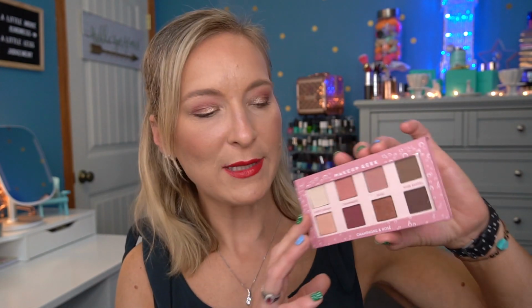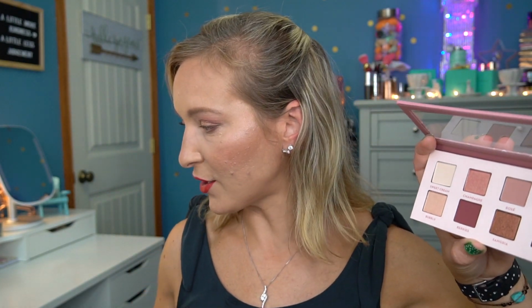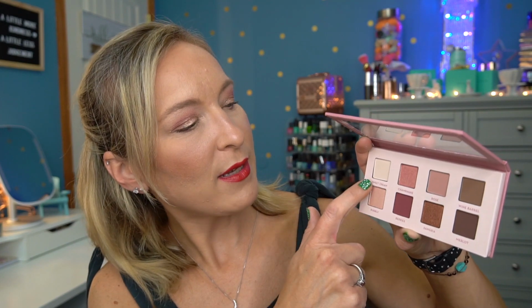Then I picked up this one here. This is the Makeup Geek Champagne and Rosé. So this one has some more rosy tones. As you can tell, it's more fallish. It kind of reminds me of the one I just showed you, the Target one. It's very similar to the color scheme of that, the burgundies and the creams. So we have Sweet Cream, Champagne, Rosé, Wine Barrel, Bubbly, Berries, Sangria, and Merlot.